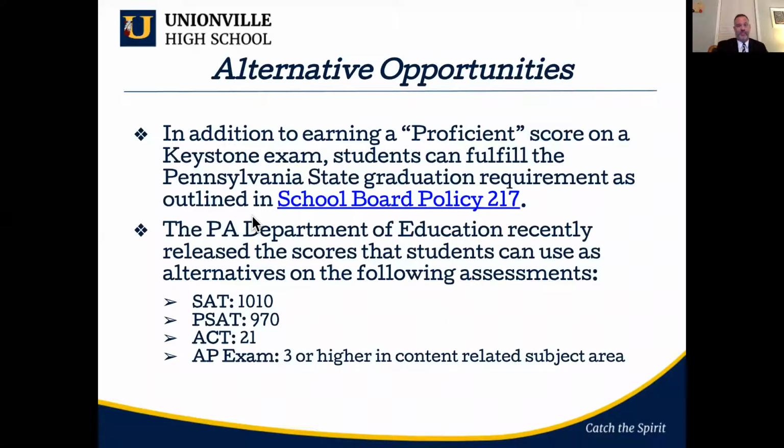So, for example, the SAT, PSAT, and ACT scores would apply to any of the Keystones. If a student wanted to use an AP score, the AP test would have to be in a subject area connected to whether it be algebra, biology, or literature, but that's an option as well. Okay. Thank you, Steve.